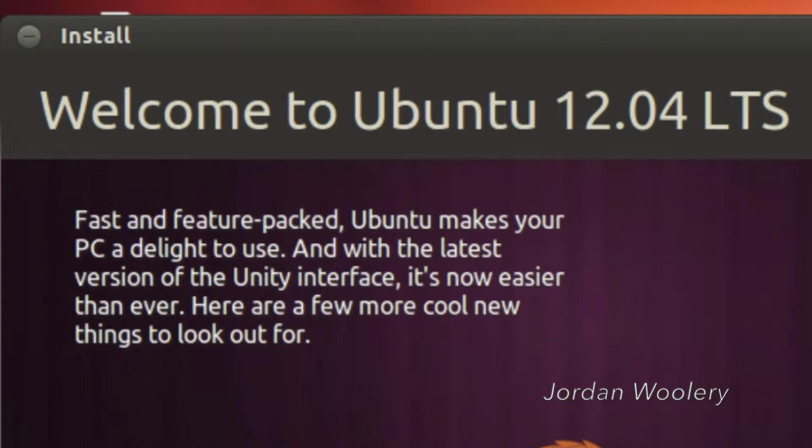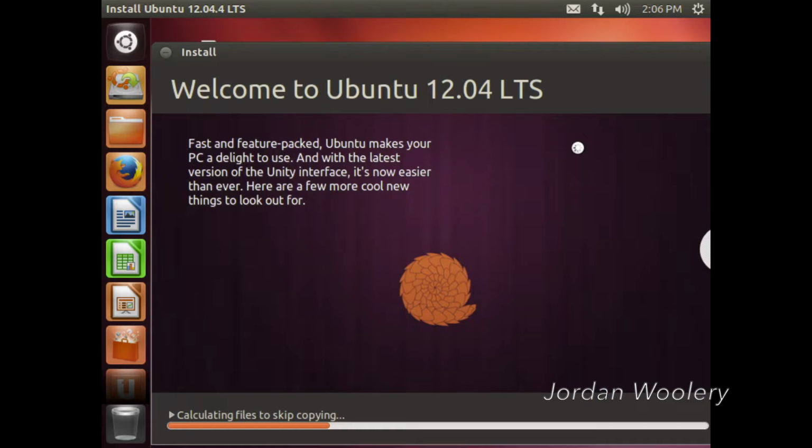Alright, there we go. Fast and feature-packed, Ubuntu makes your PC a delight to use. And with the latest version of the Unity interface, it's now easier than ever. Here are a few more cool new things to look out for. Well, the slideshow is getting slightly cut off due to the low 800 by 600 resolution, which I don't know why it's that way, but whatever.